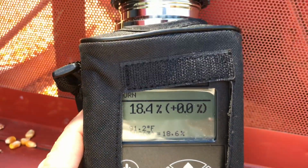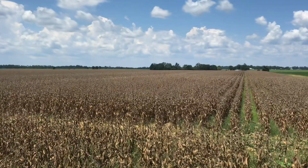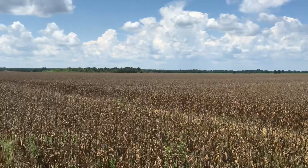So, high chances of rain the rest of this week. I can tell you, we fix that shell corn.